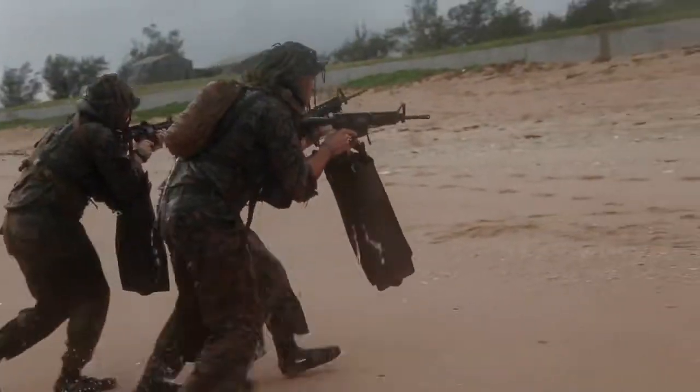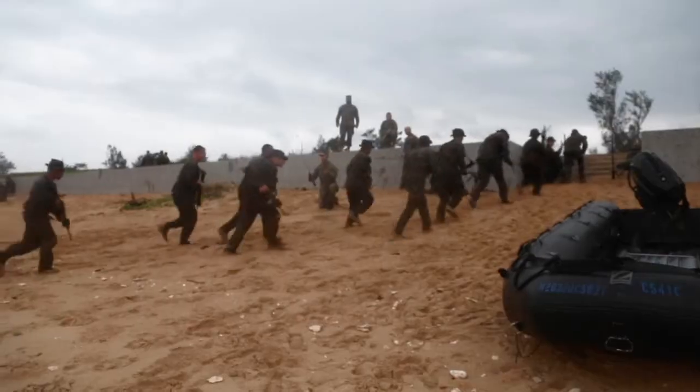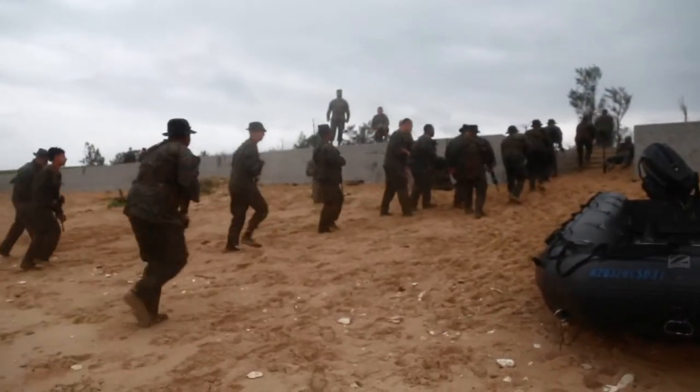Successful boat raid would be bring everybody back, conduct the raid, do what we have to do. Everybody makes it off the BLS, you know, back to 1100, and I get accountability, and we're good.